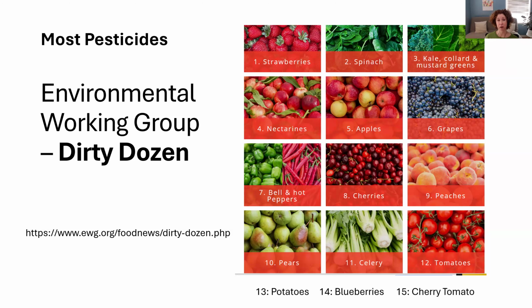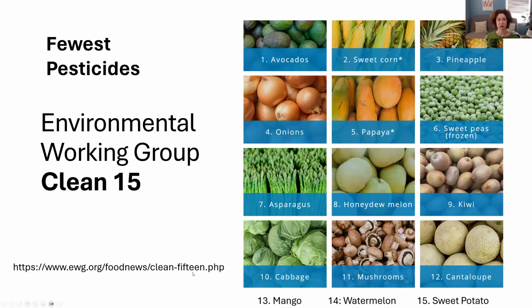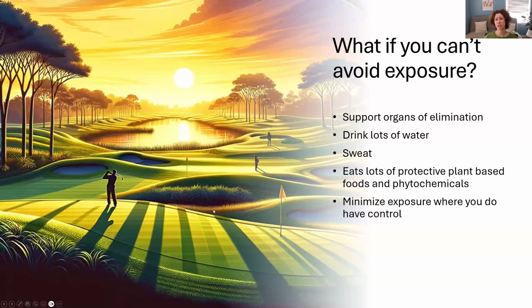This is from the Environmental Working Group, and they published the Dirty Dozen and the Clean 15, meaning they're looking at different produce and quantifying the ones that have lots of pesticides and few pesticides. So here we see the ones with the most, a lot of berries and such. And then the fewest pesticides: avocados, sweet corn, pineapple, onions, papaya, asparagus, honeydew, right? These are some of the ones with the fewest pesticides where we might not have to worry so much about the exposure.